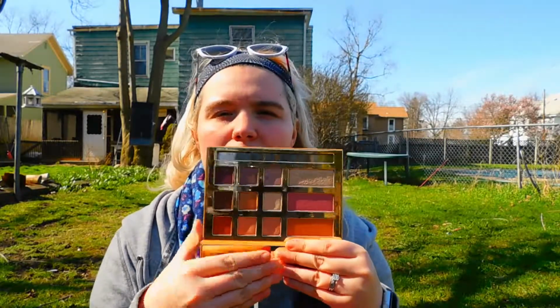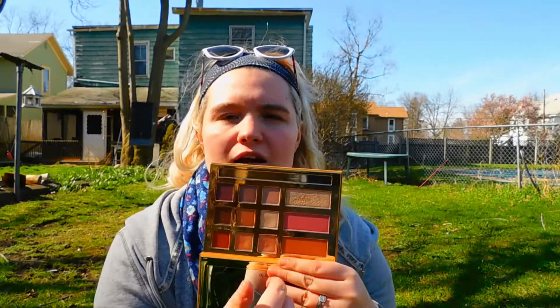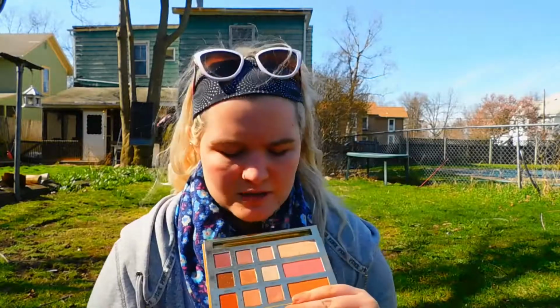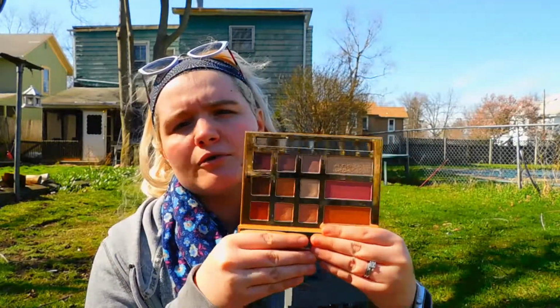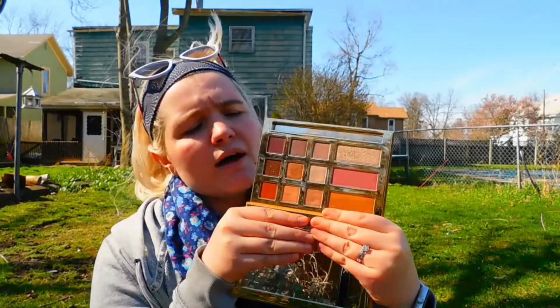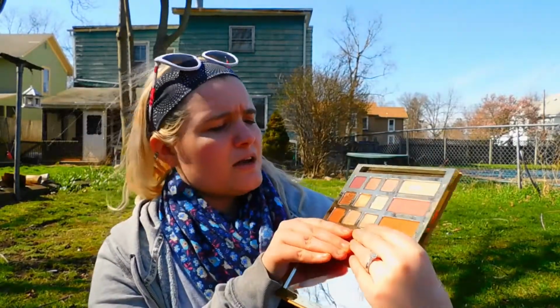This one is also travel friendly just because you get a bronzer, a blush, and a highlight, and then you also get 9 eyeshadows as well. I also filmed a review video talking about this palette. But yeah, this one I do believe I just need for more around fall time.